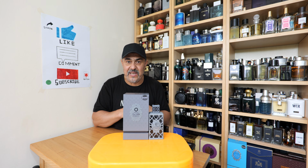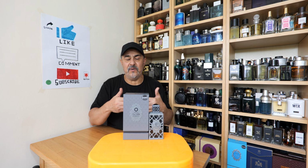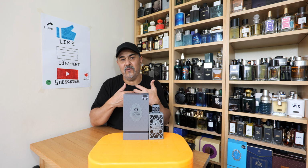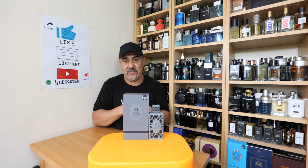And in terms of occasion, this is very opulent. So it's very good for going out, for evening, for formal occasion, for special occasion, for close encounter, dating, wedding, anything that is very, very special. This is a special perfume.